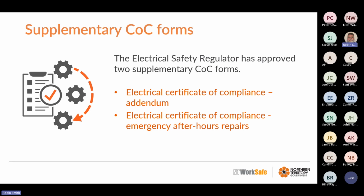We also have an electrical certificate of compliance for emergency after hours repairs. This allows you to complete a paper form on site and to hand that to Power and Water line workers when they arrive on site to restore power.